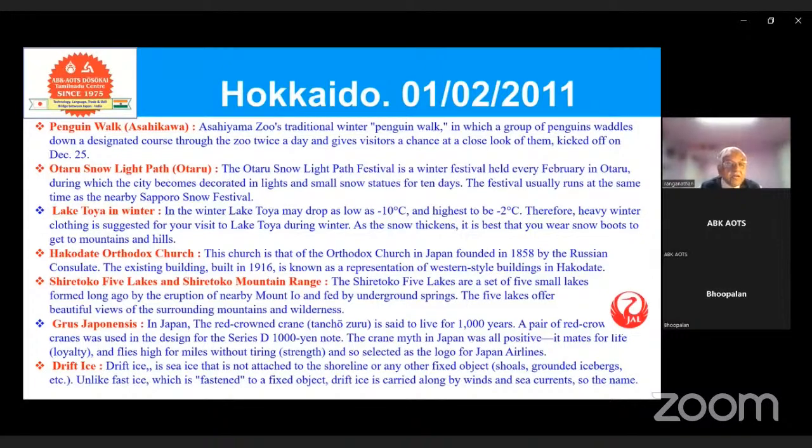Then Shiretoko Five Lakes and Shiretoko Mountain Range. It is the Shiretoko Five Lakes, a set of 5 small lakes formed long ago by the eruption of nearby Mount Iou and fed by underground springs. The 5 lakes offer beautiful views of the surrounding mountains and wilderness.